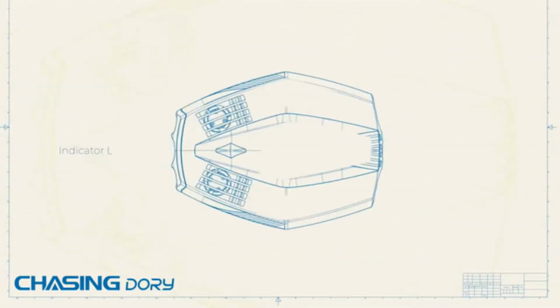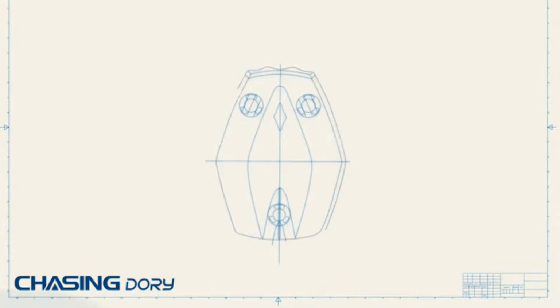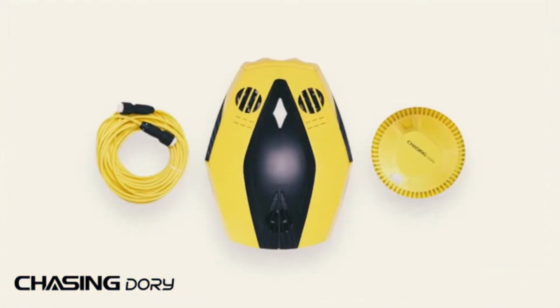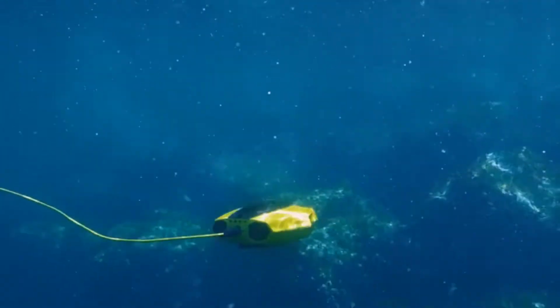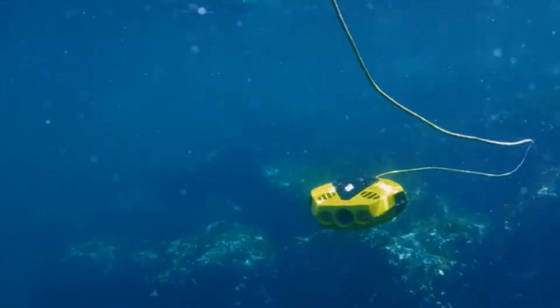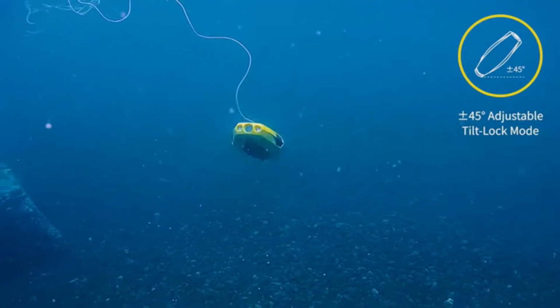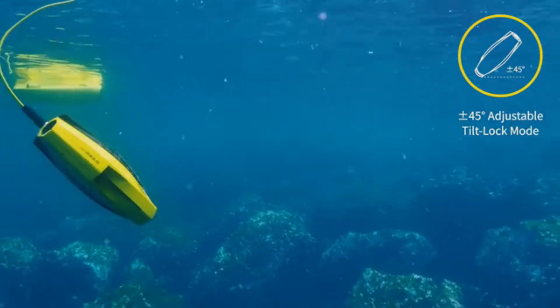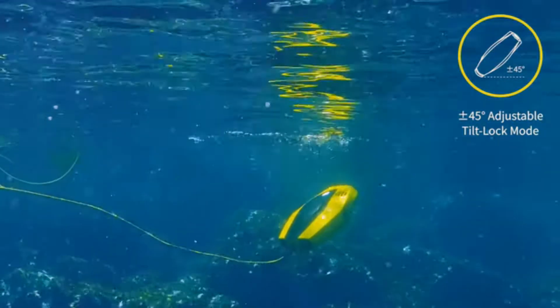We, at Chasing, are enormously proud of the technologies packed into this small form factor and the features and benefits they provide. Depth Lock lets you dive and remain at the precise depth you want so you can either idle or cruise with maximum stability. 45-degree tilt lock mode mimics the up and down movement of the human eye, providing the perfect angles to scan the ocean floor or peer up at the crystal water above.